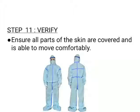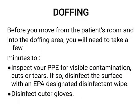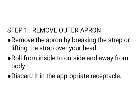So this is all about donning, and now we can move to doffing. Before you move from the patient's room and into the doffing area, you will need to take a few minutes to inspect your PPE for visible contamination, cuts or tears. If so, disinfect the surface with an EPA designated disinfectant wipe and disinfect outer glove.